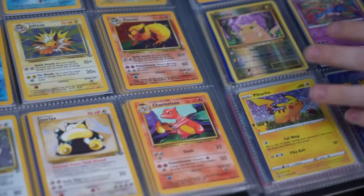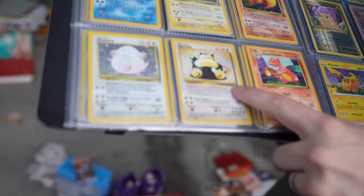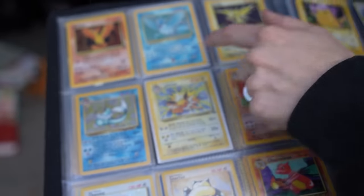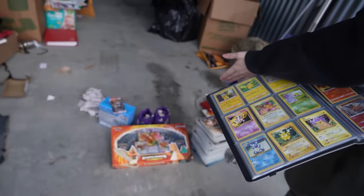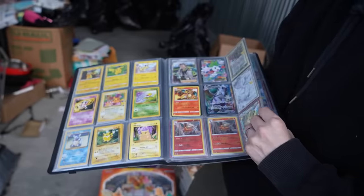I don't think you understand how big this is. No Charizard yet. I'm not seeing any Charizard, but it doesn't matter. We don't need Charizard when we got all this. Chansey from Base Set 2. Snorlax, non-holo from Jungle, that's fine. Jolteon, Vaporeon, Zapdos, Articuno, Moltres. Dude, this is amazing. The fact that this is sealed Pokemon is ridiculous. And then all these, dude.